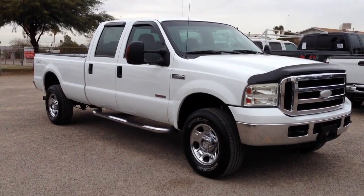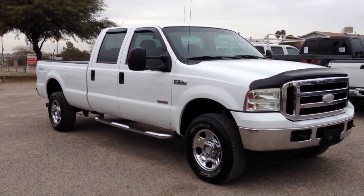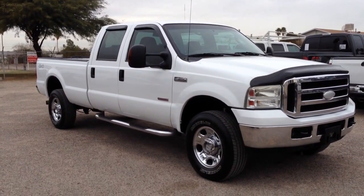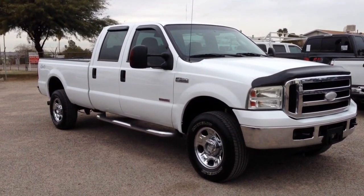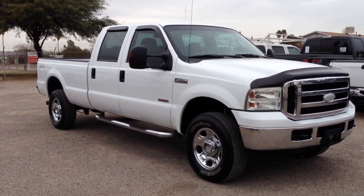We're selling this truck as a 2006 Ford F350 Crew Cab Long Bed. It's a 6.0 turbo diesel. It's four-wheel drive, and it's an XLT, which means it's cloth. Has 217,000 miles. This is a vehicle that we bought from a new car dealer here.